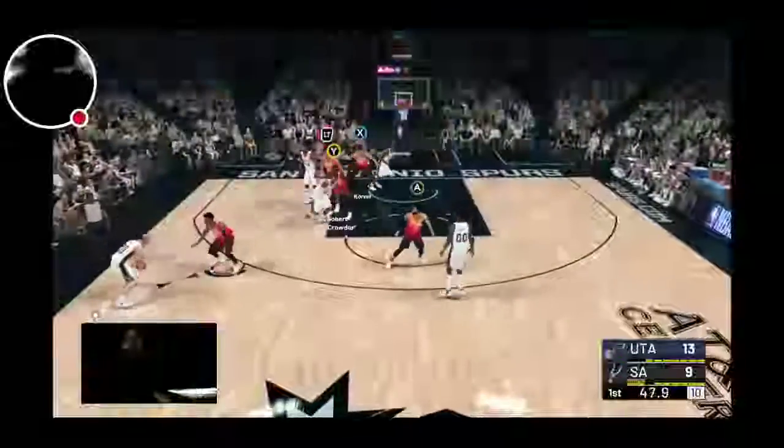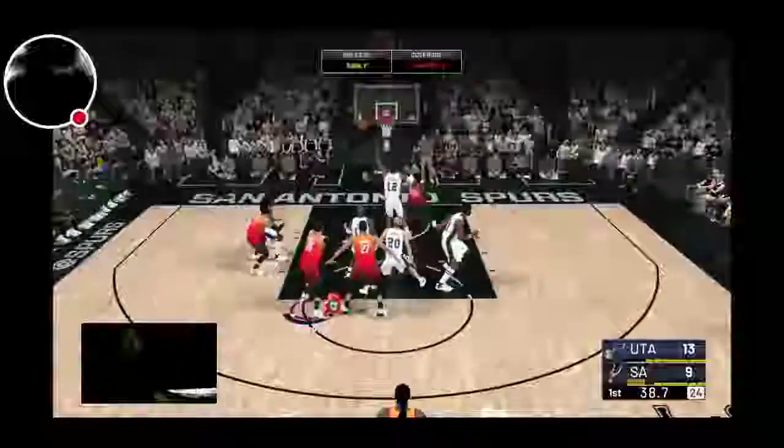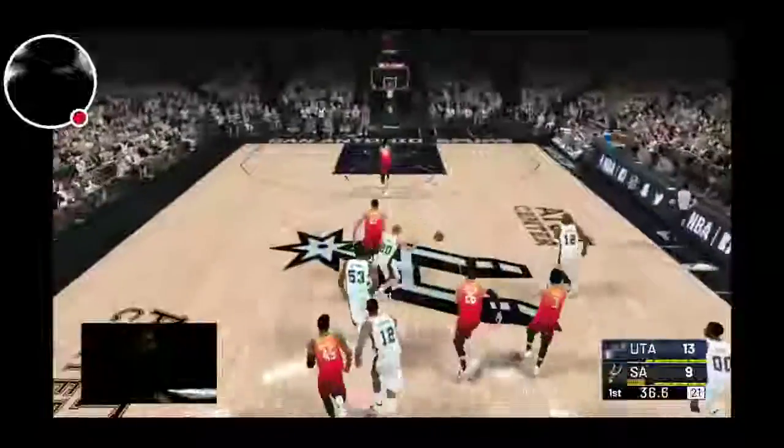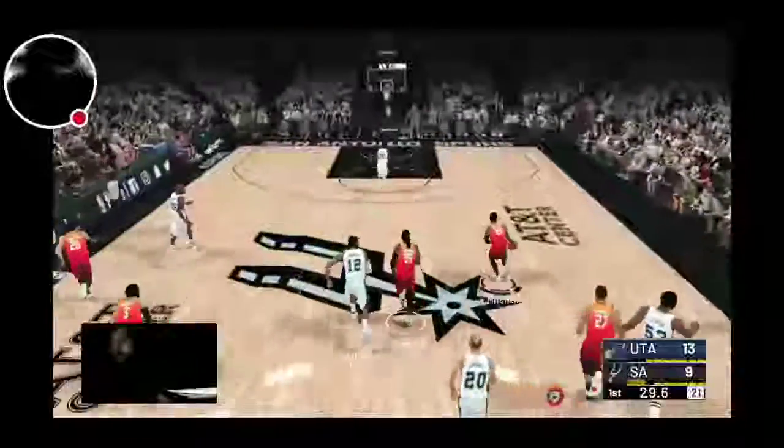Here's Gilmore. Over Gobert. Gobert with the block. And so the ball out of bounds. Gobert touched it last. Here's Ginobili. Now, this is the calling card of Rudy Gobert, a superb shot blocker. The wingspan is a thing of beauty. And it's Mitchell missing. Boy, that's high-impact defense in the lane, standing tall to deny the easy bucket.